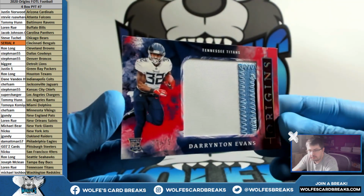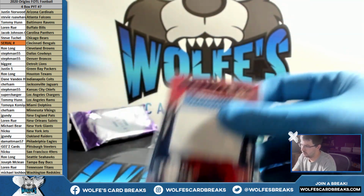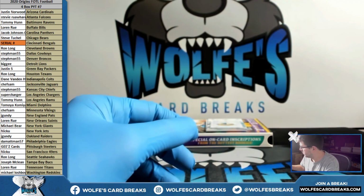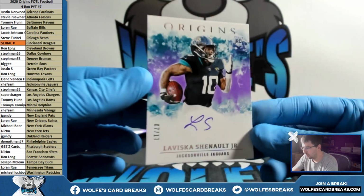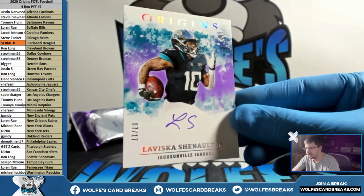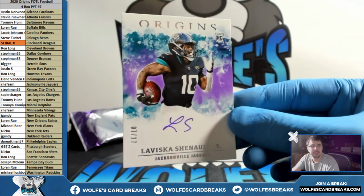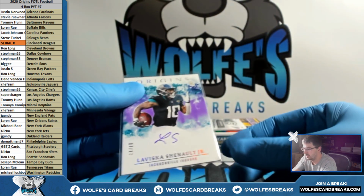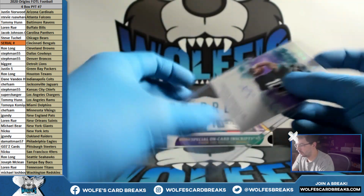Evans patch to 75, Titans. Chenault Jr., 7 out of 17. 17 minus 7 is 10. That's jersey number, Jaguar Chef Sam. First off the line exclusive, 7 out of 17, Chenault Jr., rookie autograph purple.